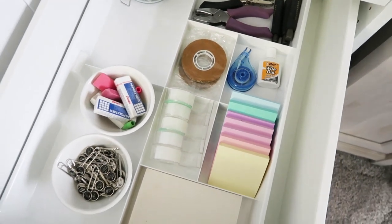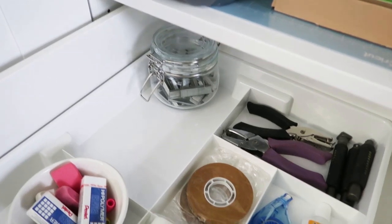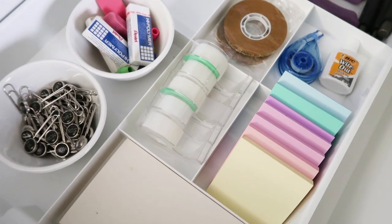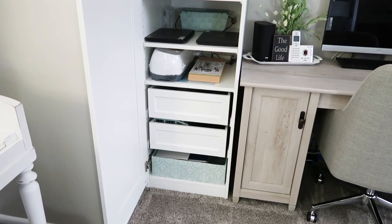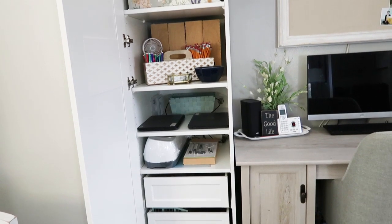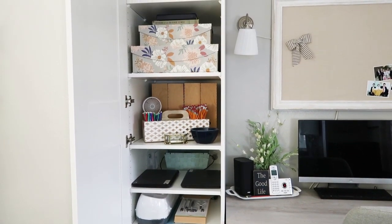This is still a work in progress, but I had to stop just so that I can get this video out for you all. I will have a more organized, thorough, detailed video on how I'm organizing all my Cricut stuff, all the office supplies, and I'll let you peek inside of everything. But for now, this is what the left side of the cabinet looks like, and it just makes me so happy when I open this that everything has a home.